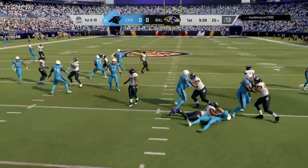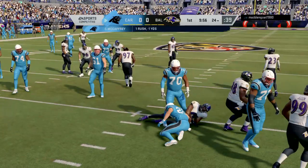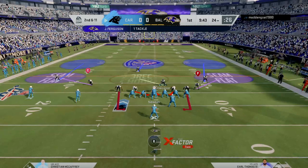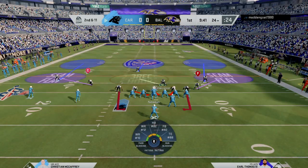First carry for Christian McCaffrey. It'll go as a loss of a yard on the game's first play. Second down. A loss of a yard there to start out. That leads to a second and 11.